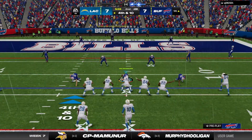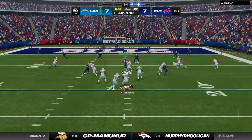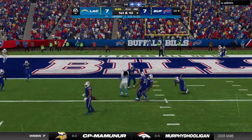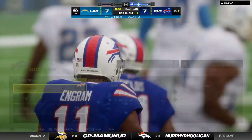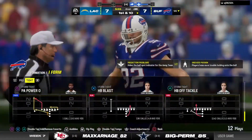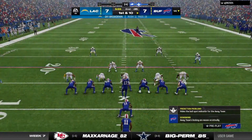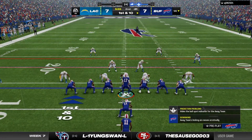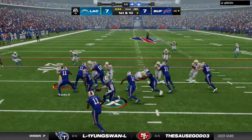They're going for this. On 4th down, Herbert. And it's incomplete. They cannot convert, and they turn it over. The fourth down play doesn't work for the Chargers. And this long drive is going to wind up yielding nothing. Buffalo offense ready to go for their next drive.